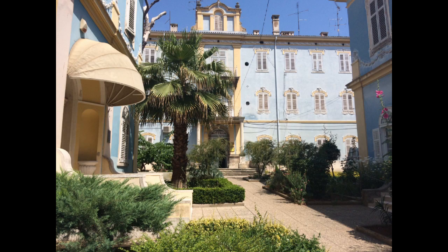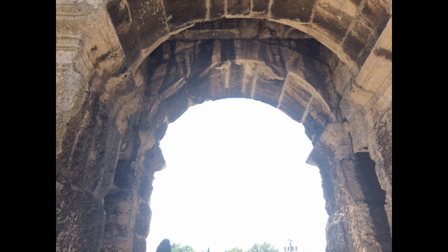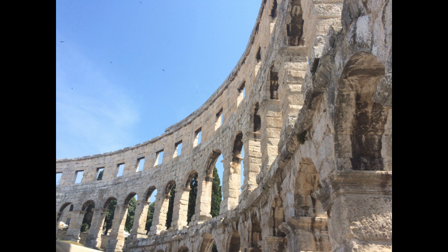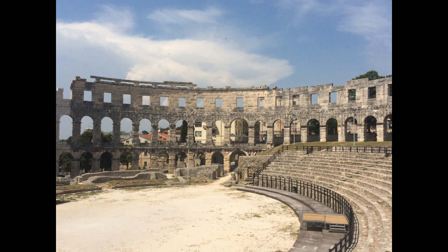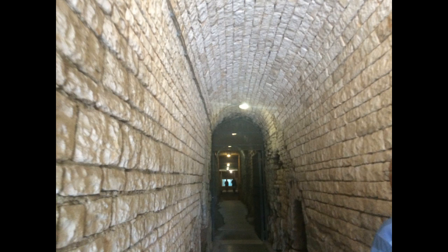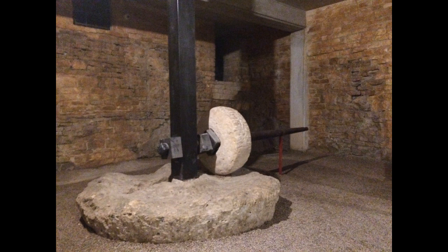On Saturday we went to Pula, which is where we flew into. The airport was in Pula. And we walked around the amphitheatre. The one in Pula is the most intact Roman amphitheatre in the world. Before it eroded, when it was still being used, it held 22,000 people. It was used for, I can't remember what it's called, feeding Christians to the lions, let's say that.